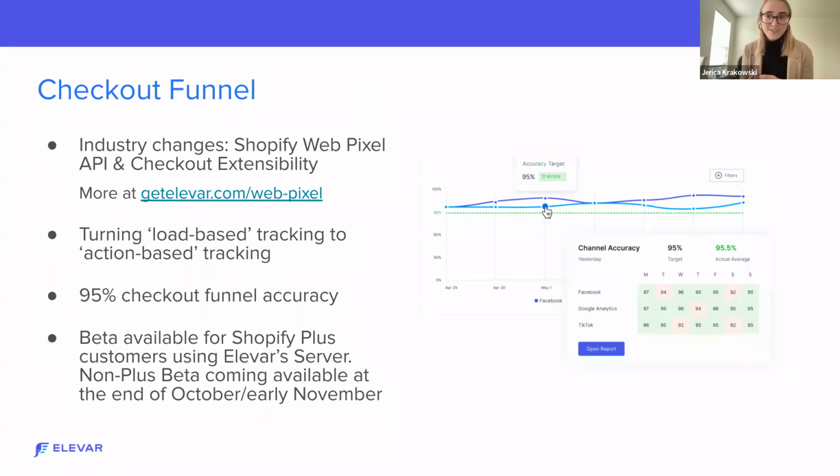Now, I do have some good news. This is where our beta comes into play. We have a beta for the checkout funnel tracking. What this beta will allow you to do is it will allow a Shopify Plus merchant who is using Elevar Server, not if you're using your own server, you have to be using Elevar Server, to send the checkout events server-side only to a limited number of destinations on this Checkout 1 or any Shopify checkout. This won't be a one-to-one fix, but this will help mitigate the transition and the data loss when moving to the new Checkout 1 for Shopify Plus merchants only. Remember, this only affects Shopify Plus merchants. For Shopify non-Plus, we've never really been able to track the checkout funnel events due to Shopify limitations, so nothing's going to change there. It's just Plus merchants.